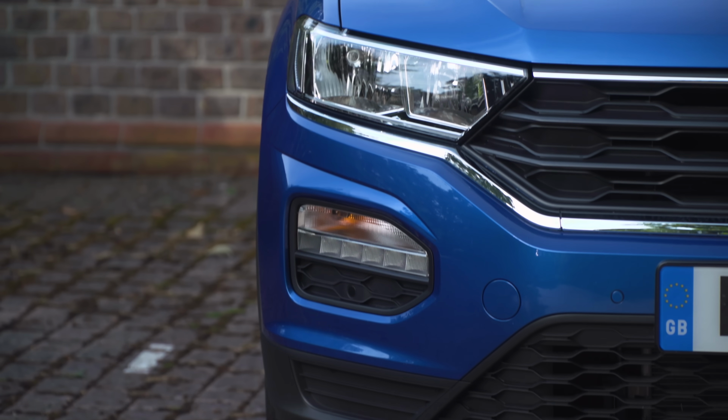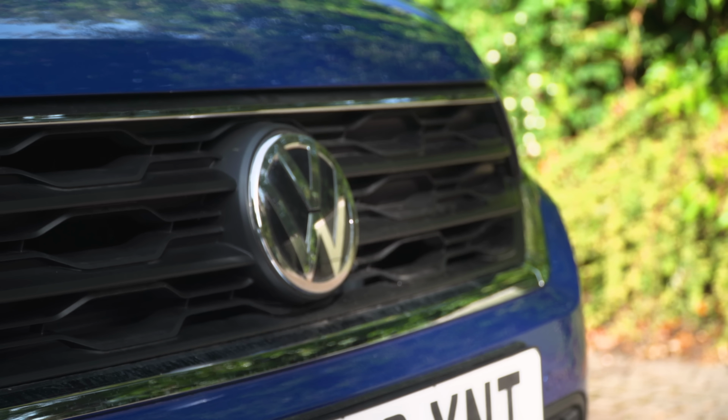If you're buying on a PCP finance deal, expect to spend more money per month than the equivalent Seat Arona or Audi Q2. The reason for that, put simply, the Arona is cheaper and the Audi has the benefit of an Audi badge to stave off a little bit of that depreciation. However, it is not quite as practical.